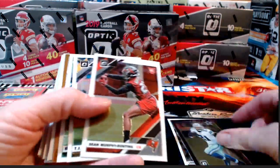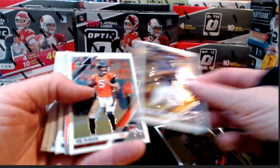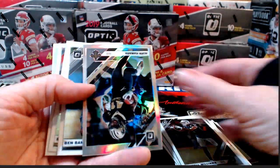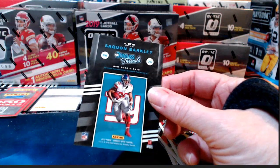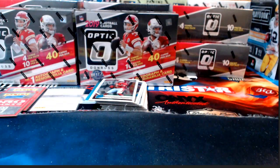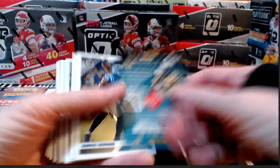All right. Let's get after this one. That is the Seahawks and Marquise Blair with the bronze. There's another Prism Minshew, Jags. Prism for the Saints, Kamara. A relic for the Giants, Saquon Barkley. Ravens, Lamar Jackson.